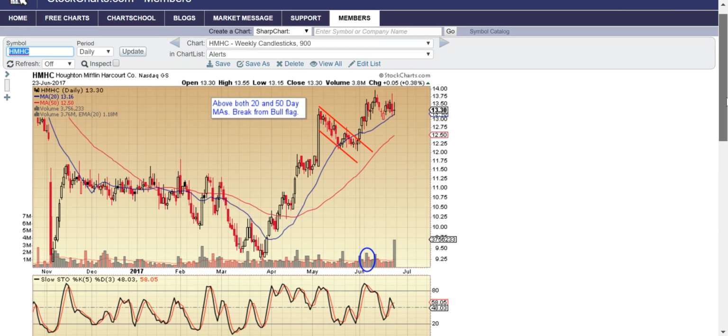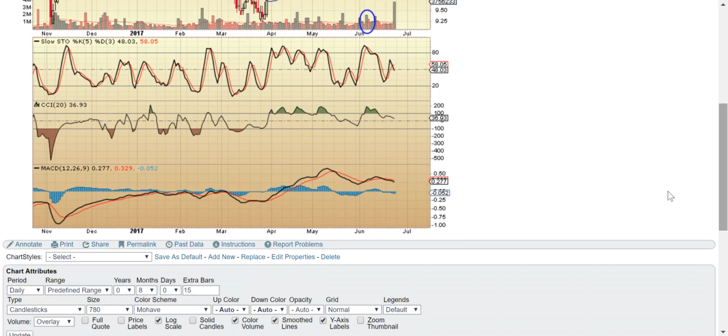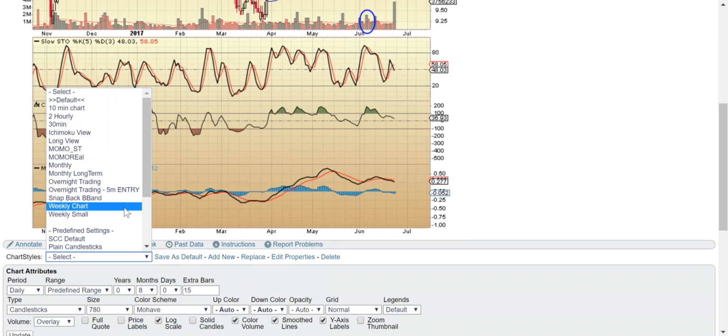HMHC. I got into this one as well. $13.30. I believe it got around 13.80 or 13.90, something like that. Good volume here. Looks like it's going to hold this moving average, the 20-day moving average. Let's look at the weekly chart for this one.